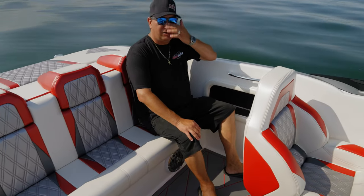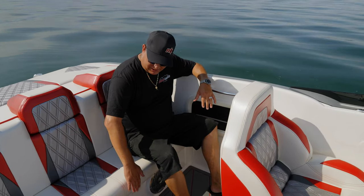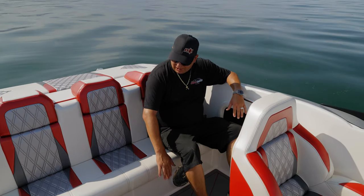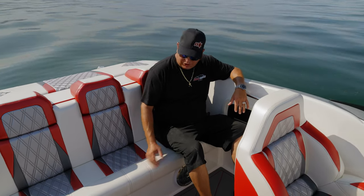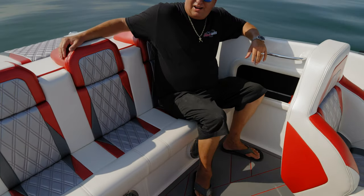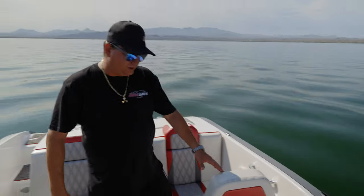Now this particular boat is a small block, but it will fit a big block. This seat is actually going to be extended about an inch or 2 inches, possibly even 3 inches in production. This is the prototype boat, and this is a little bit short. You kind of want it to come out to about right here, but they are changing that in the new boats that they're delivering. Tons of storage in this boat once again.